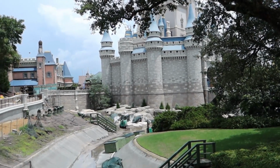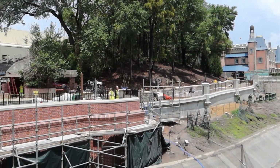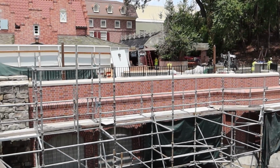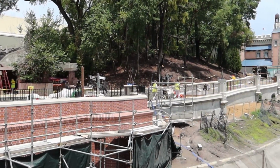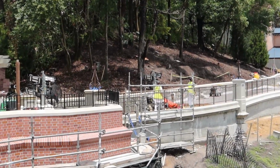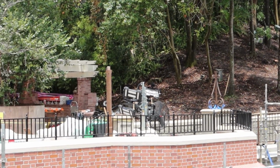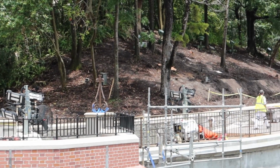Oh, holy cow. The new walkway to the left of Cinderella Castle is nearing completion and much, much, much further along than it was the last time that we were here. They've added brick to the outside of this wall over here. There's workers walking down the actual pathway. Looks like they've started installing lighting. They're way further along than I thought they were. So this should be opening pretty soon. I don't know when, but it seems like it would be pretty soon.